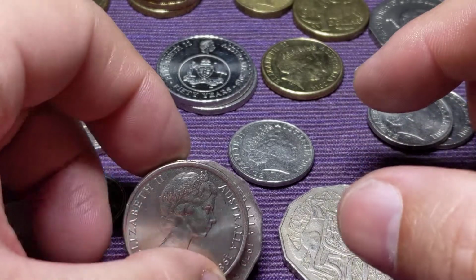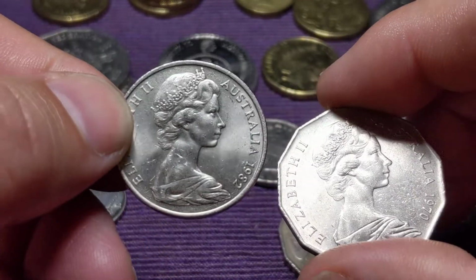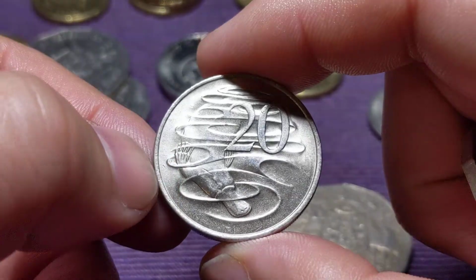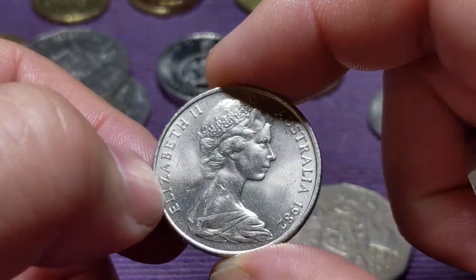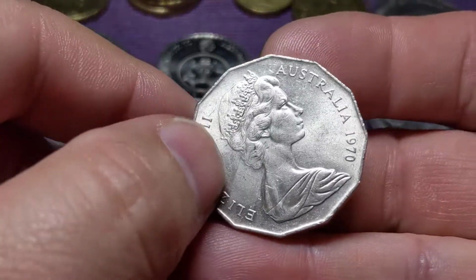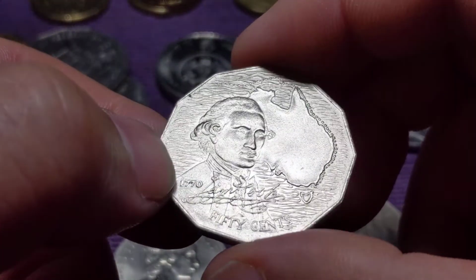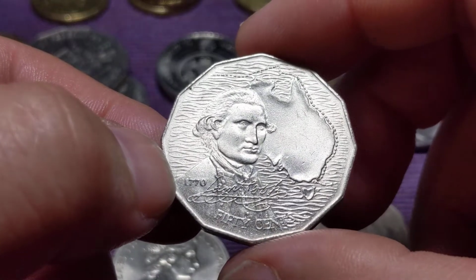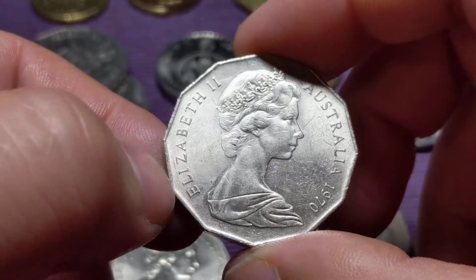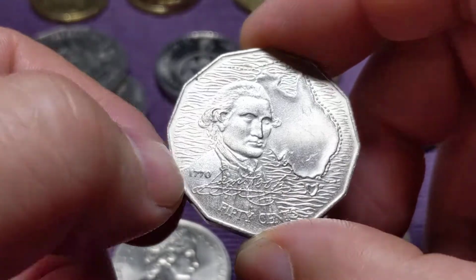I kept a nice looking 1982 20 cent. Probably no real value, but it was just a nice one, so I kept it. You don't really find things like this. I just keep anything that's sort of nice, that hasn't had much circulation. Also this 1970 Captain Cook, I think it is. Yes, it is. This one was in nice condition as well. I'm not sure what these are worth these days, whether they're worth any more than 50 cents, but it was in good condition, so I kept that one as well.